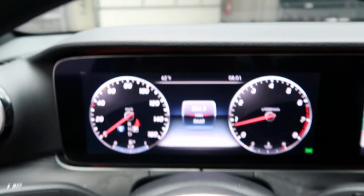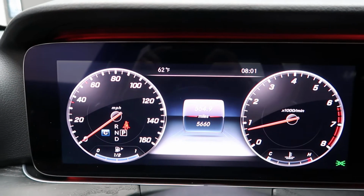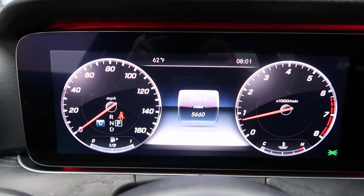This E450 has 5,660 miles, Carfax and service records available online.